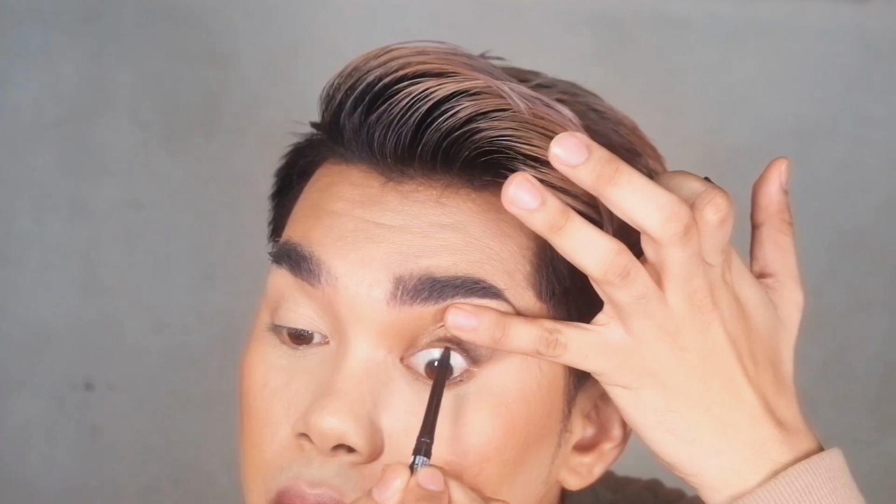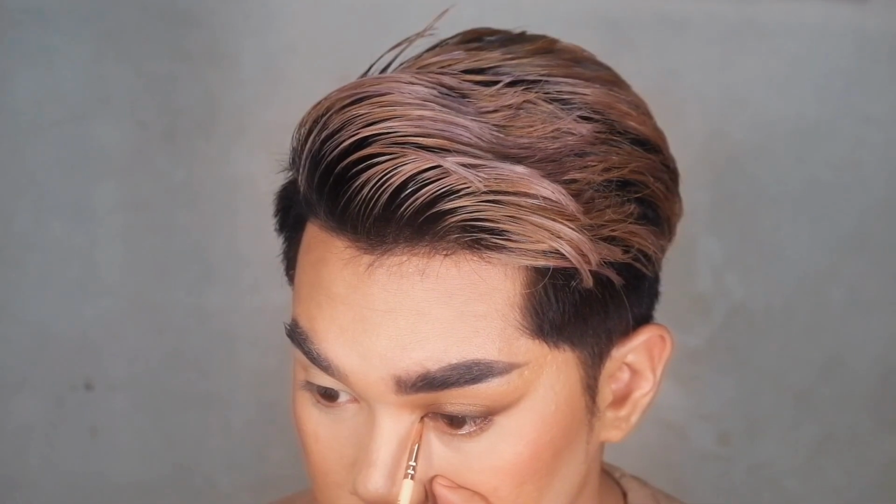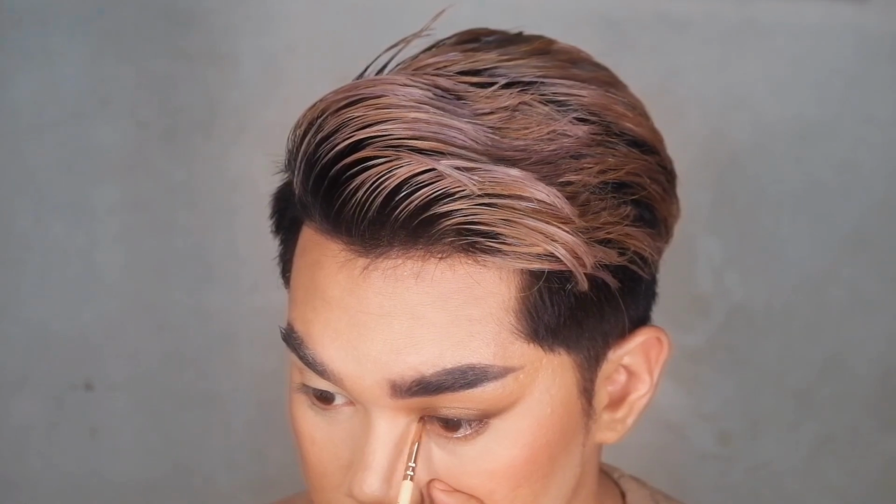And then you want to tight line the inner part of your upper lash line, and for the inner corners you want to take a very small detail brush and a little bit of the pencil liner. Then you are going to do an inner corner flick with this. It helps elongate your eyes even more. It even emphasizes that illusion of a lifted look.